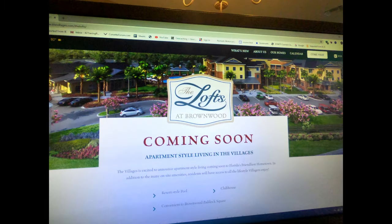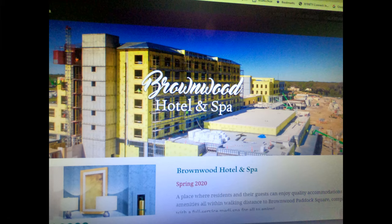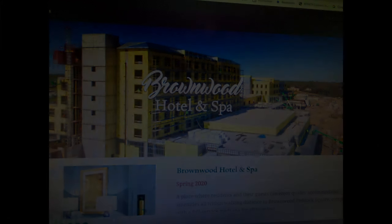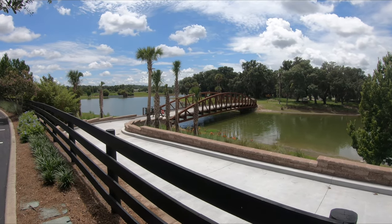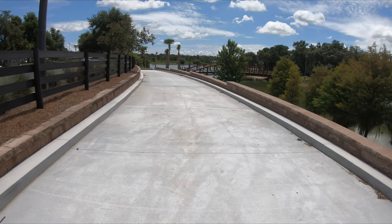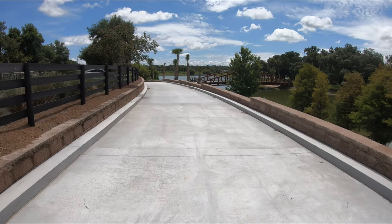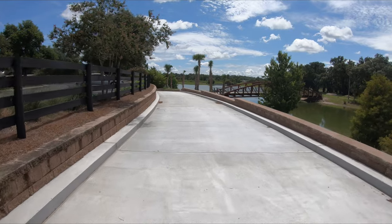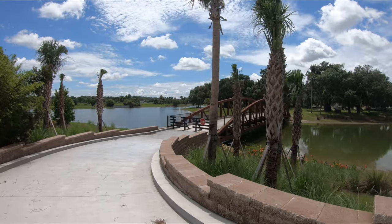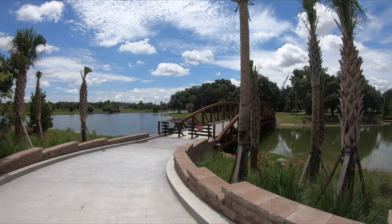A couple of new things coming to the Villages, actually more than two, but just these two I'd like to mention. The lots of Brownwood, apartment-style living in the Villages, and secondly, the 150-plus rooms plus a spa, spring of 2020, right in the Brownwood area. Oh, hey, I almost forgot, a couple of bridges in the Brownwood area. This one's behind Cody's, and behind the Barnstorm Theater. This is going to be a golf cart trail that goes to a bridge that gets over this water that gets you to the edge of State Road 44.